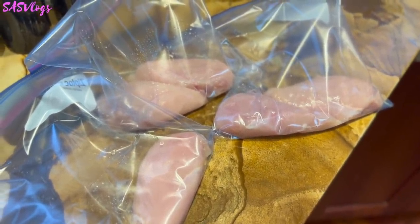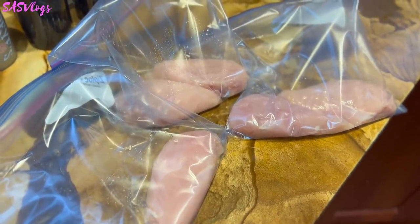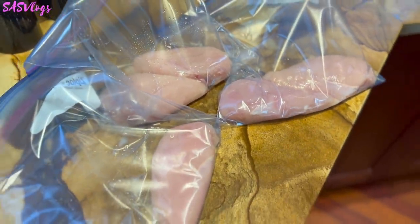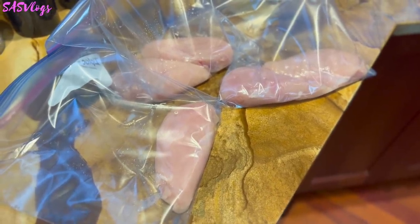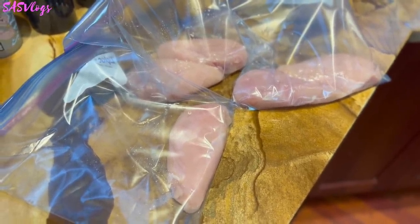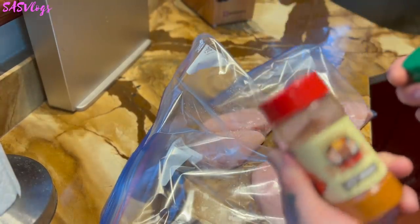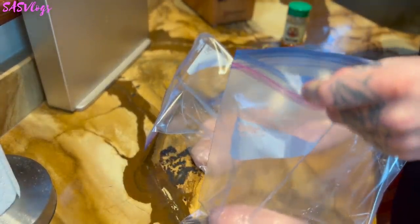It's the chicken breast from Costco that comes frozen and about 25 in like a big bag, and they're all individually sealed. So I just opened it, put it in these Ziploc bags, and now I'm gonna season it and then throw it in the sous vide, which is a tub of water that boils and cooks it that way, which makes it very juicy and tender. The seasoning I have is a Fiesta Sweet and Tangy for one of them, and the other one is hot wings. I just throw it in there, mix it around, good to go.